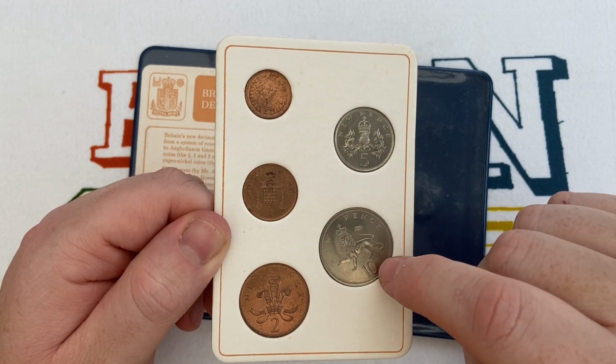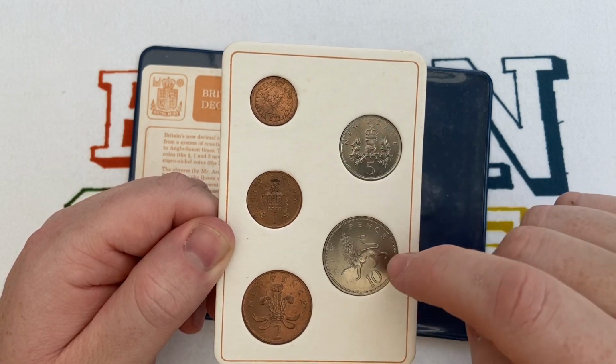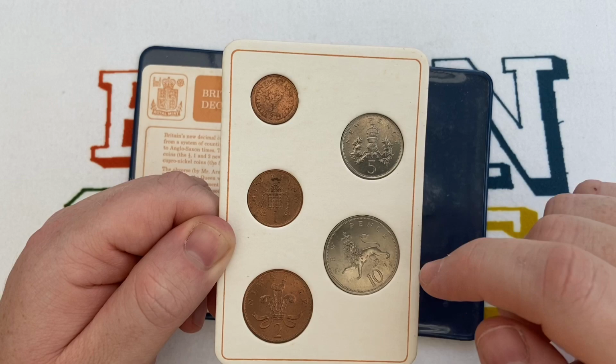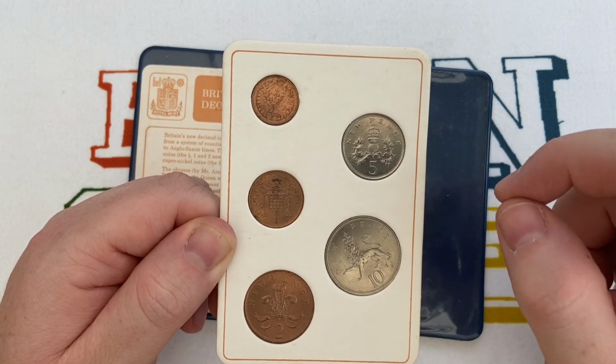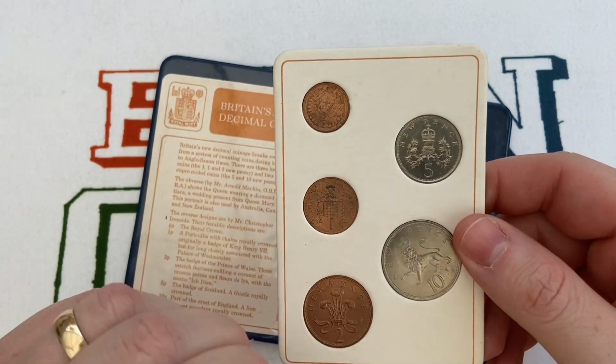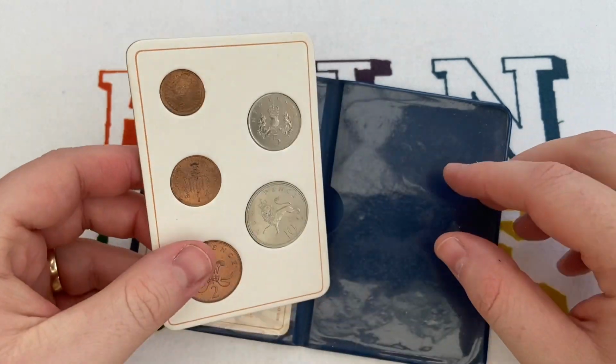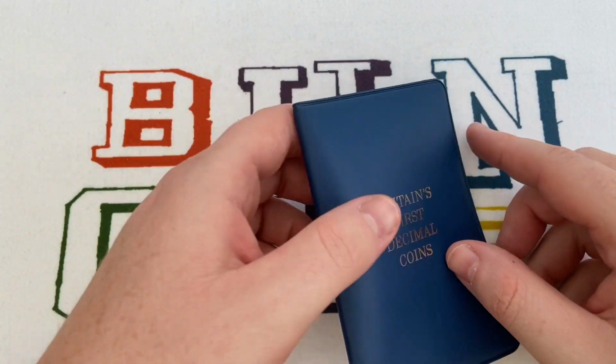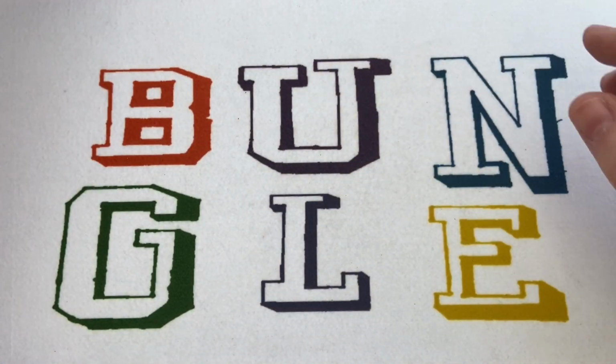So the 10 pence is the same size and weight, or it was. These are the larger versions. Obviously, they went smaller in 1990 and 1992. That was to help people get used to decimalisation. They brought 2 coins out that had the same value as the coins they were replacing. So that's a cool little set, quite cheap and easy to find on eBay, and it's nice to have a little bit of history.